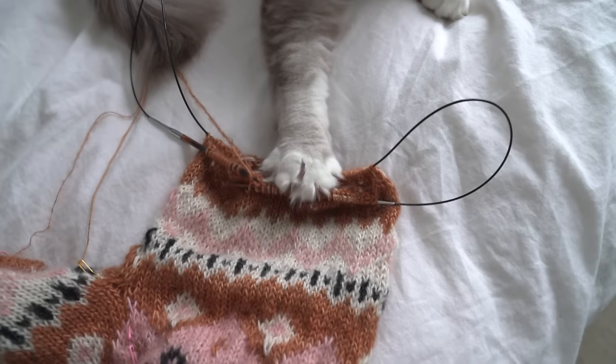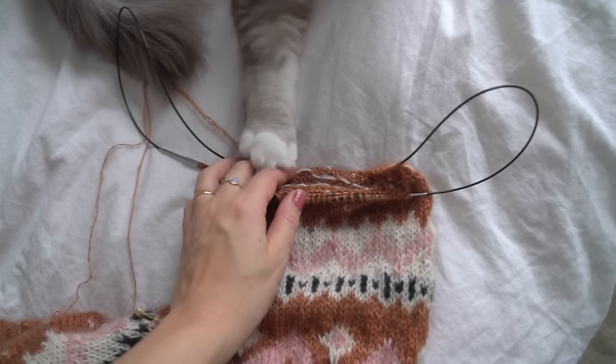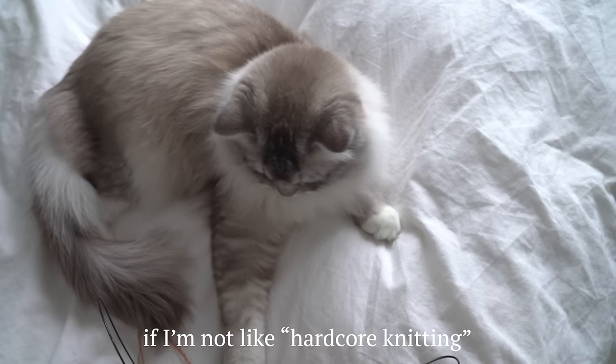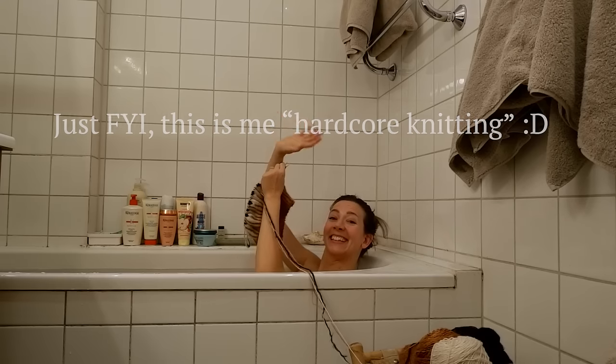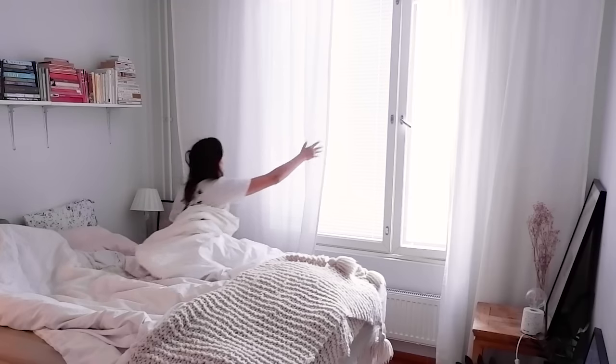And usually, depending on how much you knit, I would say an estimate, if I'm not hardcore knitting, is anywhere from 2 to 4 weeks on average. But I'm really interested in seeing how many actual hours it takes. And I'm kind of interested because I've been knitting so much lately. I think I'm kind of optimistic.